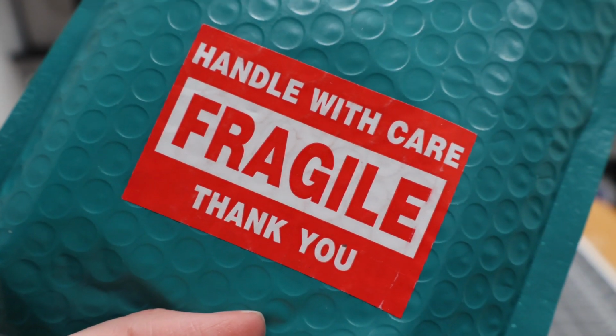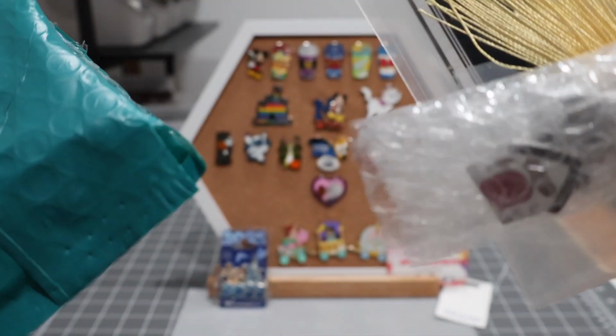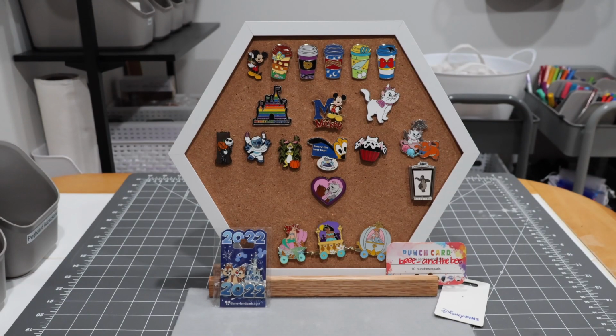We are on to our last pin mail package. Handle with care, fragile, thank you. Feeling pretty hefty. Ooh, I don't know exactly what that is, but that looks exciting. All right, well, let's see. I think this was my first purchase with this seller. Oh, a magnet? Did I win a giveaway? I forget which shows I win giveaways in. Some very exciting pins in here. Yeah, my packing slip's real long here.